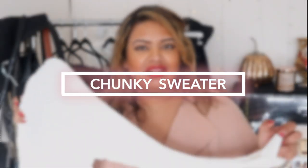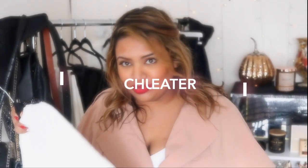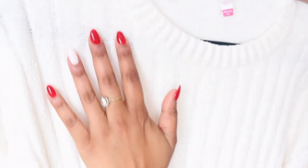Chunky sweater right here. Funny story, this was for juniors, but it was in the adult section, so I picked it up. It's in a triple XL. Do you see these subtle like stripes? I think it's so cute and it's so comfortable.